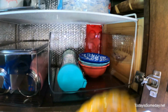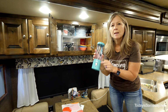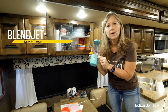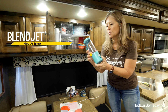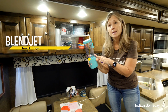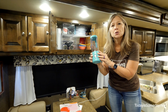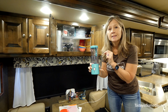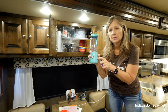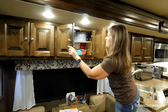But everything, oh, let me show you this. Okay, so this is called a BlendJet. You cannot find it on Amazon. You can only find it at BlendJet. And this is the coolest thing ever. It's a rechargeable blender for one, or maybe two. It will hold a charge for about 15 blends. And let me tell you, it chops ice, it does everything. So if you need a blender in a small space, check this out. I love it.